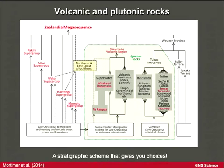If you do age dating and geochemistry on an igneous rock, you can apply the term suite to it. So Andy Tulloch did that for the plutons decades ago, and more suites are being defined. But we thought, well, why not do that formally for the volcanic rocks as well? QMAP does define volcanic provinces, zones, and centres, particularly in QMAP Auckland and QMAP Rotorua. So that's the physical mappable subdivisions.